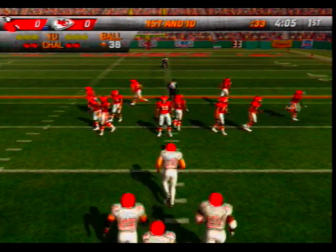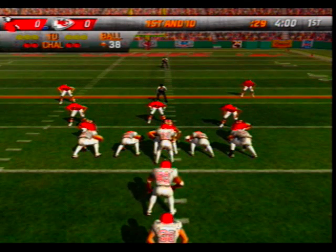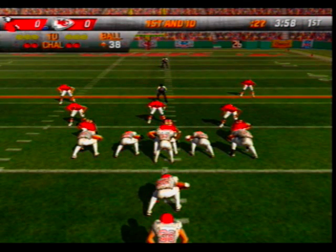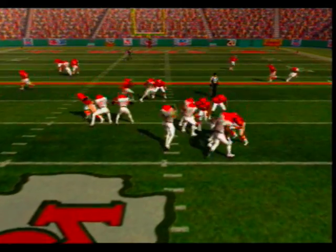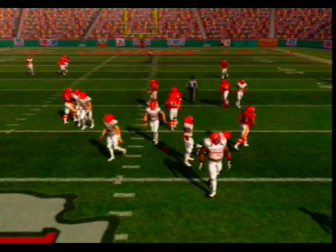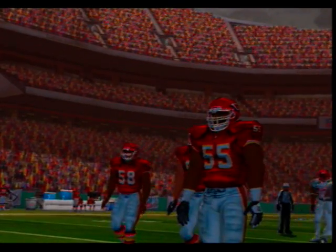First and 10. Ball on the 38-yard line. The backs are lined up in an eye. Going to the air on first down. Gets the pass off. Broken up. He can't complete that short pass, and it's second down.